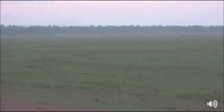There's an impala with such a beautiful set of horns. Some of the largest set of horns that you will find on any impala anywhere in the world, because here they have absolutely stunning sets of horns.